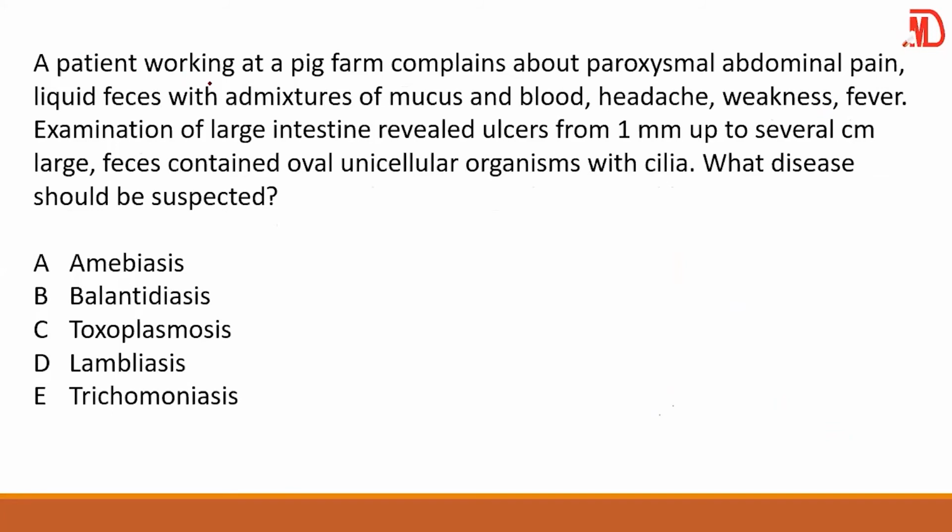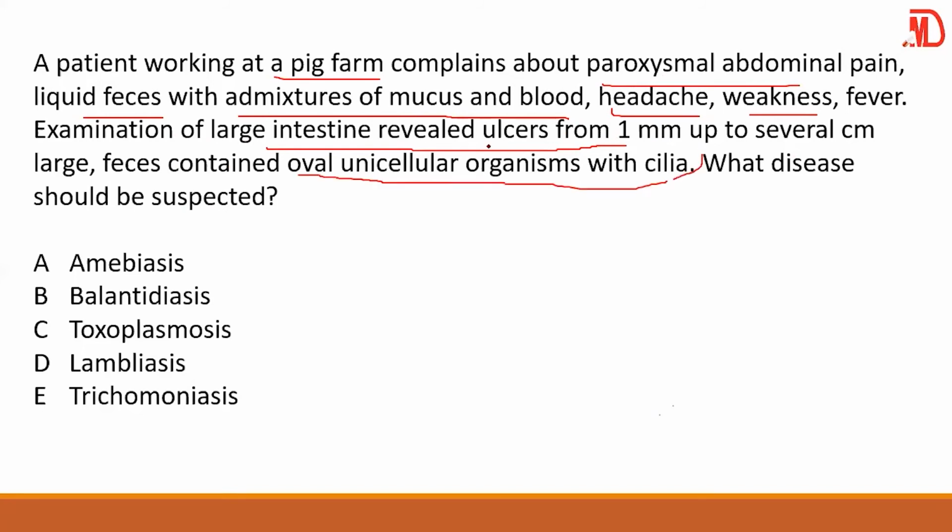A patient working at a pig farm complains about paroxysmal abdominal pain, that is sudden abdominal pains, and liquid feces with admixtures of mucus and blood. There's headache, weakness, fever. Examination of the large intestine revealed ulcers. Feces contain oval unicellular organisms with cilia.